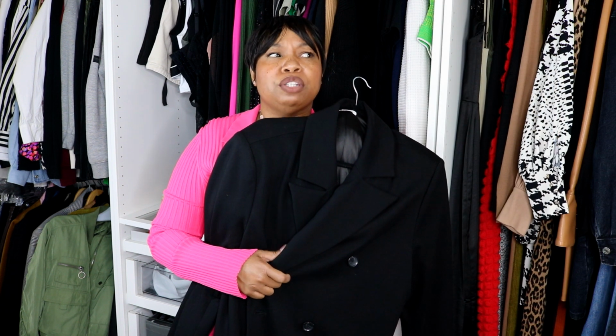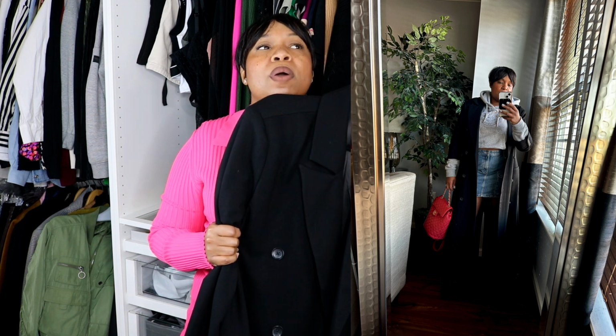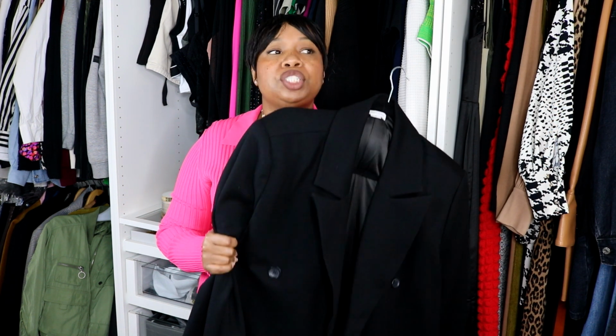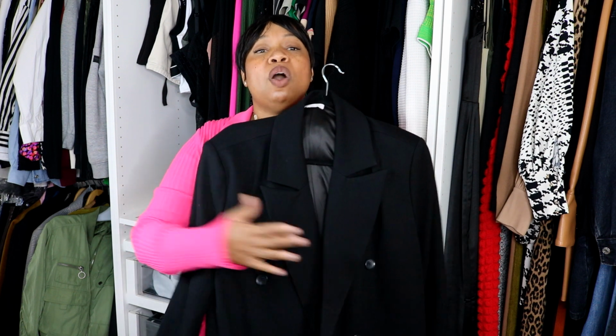I think I got this on sale for Christmas, after Christmas sale, or New Year's. No, I think it was a New Year's sale. And now listen, this is kind of like a blazer material, so it's not going to keep you super warm, but it just elevates everything I put it on with. Everything. A sweatshirt, a t-shirt, a dress, it doesn't matter. It's so good. Like, I know they're probably sold out. I'm going to link any of them if I can.